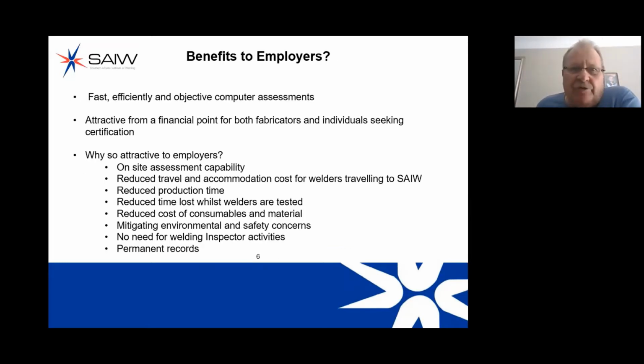Okay, other benefits to you as the employer, as I've just said, are fast, efficient, and objective computer assessments. Therefore, you've got no subjective marking from an instructor or a facilitator. It is very attractive from a financial point of view for both fabricators and individuals seeking certification. Simply, as I said before, and we will look at it later on, cost is the main thing, and the main cost lies in consumables, materials, time, and so forth. So why is this so attractive?